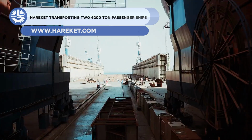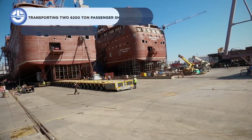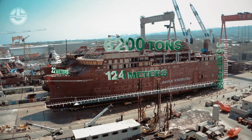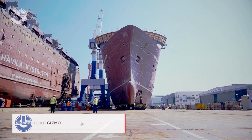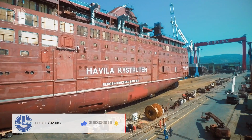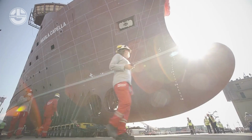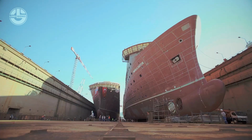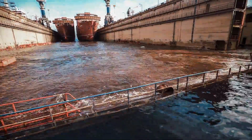Ships spend their entire lives in water but are constructed on land. It is arduous to haul such a big ship into the water. This one is 407 feet long, 115 feet high, and 6,200 tons in weight. To move such a giant ship to the floating dock, the Turkish transport company HAREKET used a whopping 200 heavy-duty axle lines with a grand total of 1,600 wheels. It was successfully moved to a distance of 820 feet to a floating dock at the Tersan shipyard.